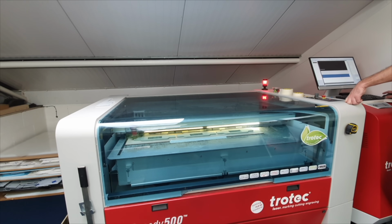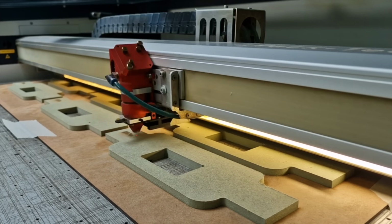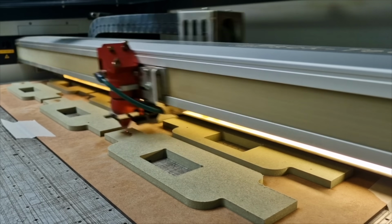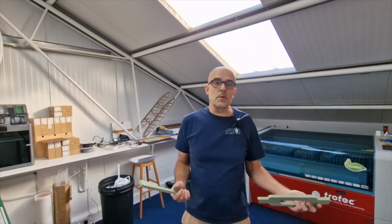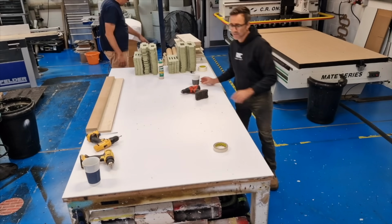We do the final engraving for the little RC logo, and then from here we'll take them back downstairs to the bench, and myself and Robin chew the fat for the day, or for a couple of hours, putting them together.